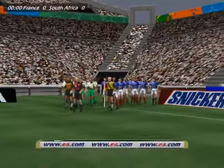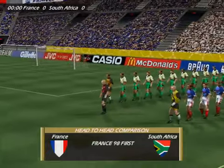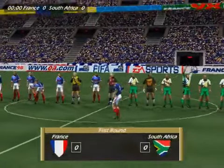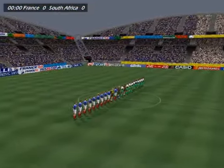Friday the 12th of June, and we're here in Marseille for this first round Group C game between France and South Africa. I think they're about to get underway, so before they do, let's go over to Chris Waddle and John Motson. Yes, Des, we're here in Marseille in the south of France for this game.